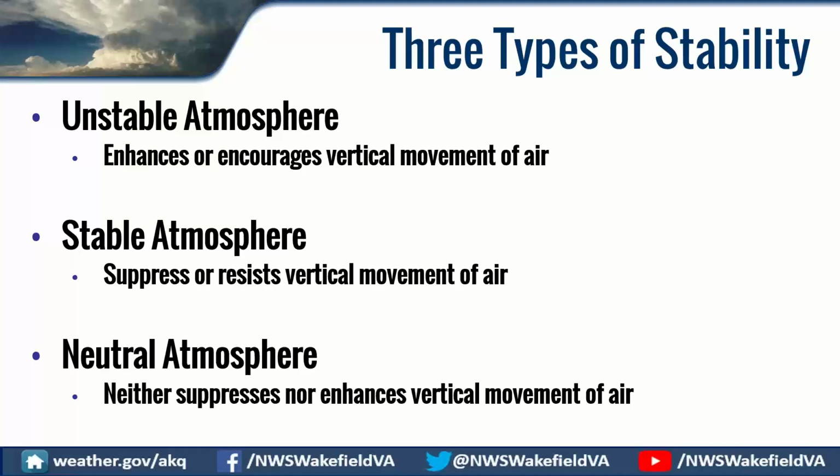That's going to be a situation where you're not really going to be able to support a whole lot in the way of convection, because the air doesn't want to rise, it wants to sink. That's going to typically be when upper level ridges are coming in. We don't have the ability to allow that air mass to mix very well. It's going to want to push down and kind of push against any instability.